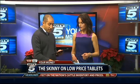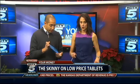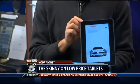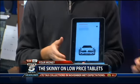Okay. Gotcha. So I've got my 3 that I'm recommending in terms of tablets. And you brought them. I brought them. Okay, so let's hold them up to that camera so people can see what we're talking about. So this is the Kindle Fire HD. I'm actually holding the 8.9. I couldn't get a hold of the actual Kindle Fire HD, but this is a $199 tablet.